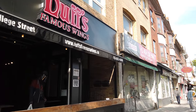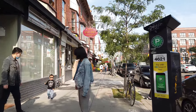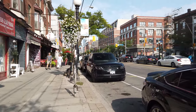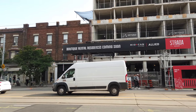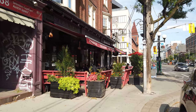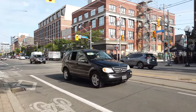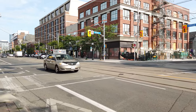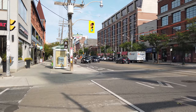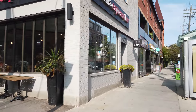This place has some hot wings if you want. Duff's is a chain you can find throughout the city. This is Euclid Avenue. I think this area is actually formerly known as Palmerston, Little Italy.